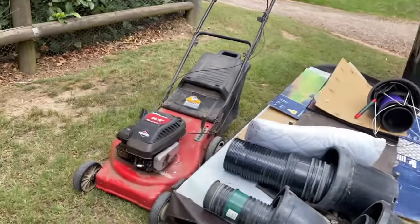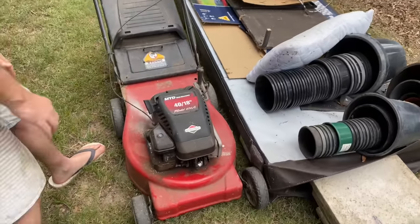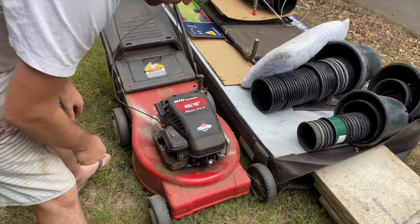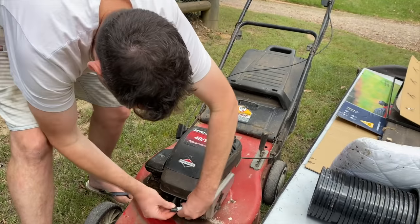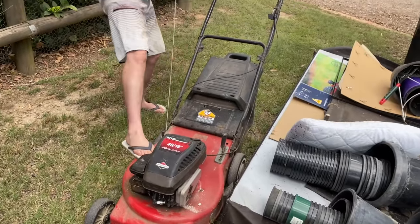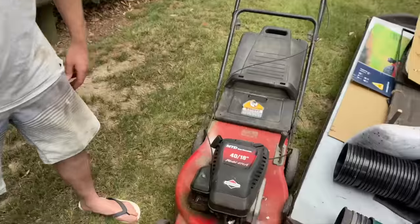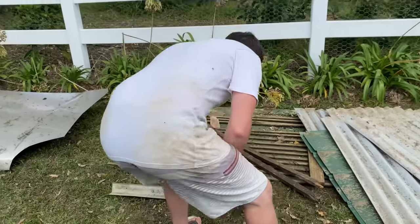Let's go fill the ute. There's a lawnmower. Come check it out. We might take it. Wow, Briggs and Stratton. It looks like it might work. I reckon it just needed a new spark plug. Guys, sometimes you just got to know when to leave it. And I think it's had its day. We'll just leave him.